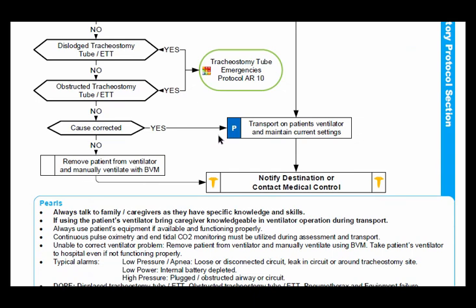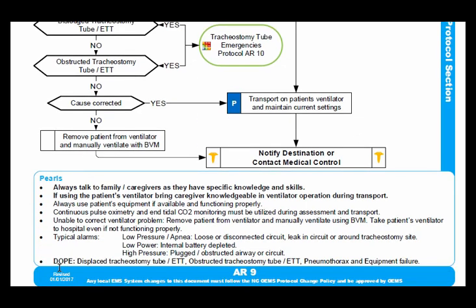Something else in the pearls to make a mention of here is the DOPE acronym, which is displaced tracheostomy tube or endotracheal tube, O for obstructed tracheostomy tube or endotracheal tube, P for pneumothorax, and E for equipment failure. So there's something to review here.